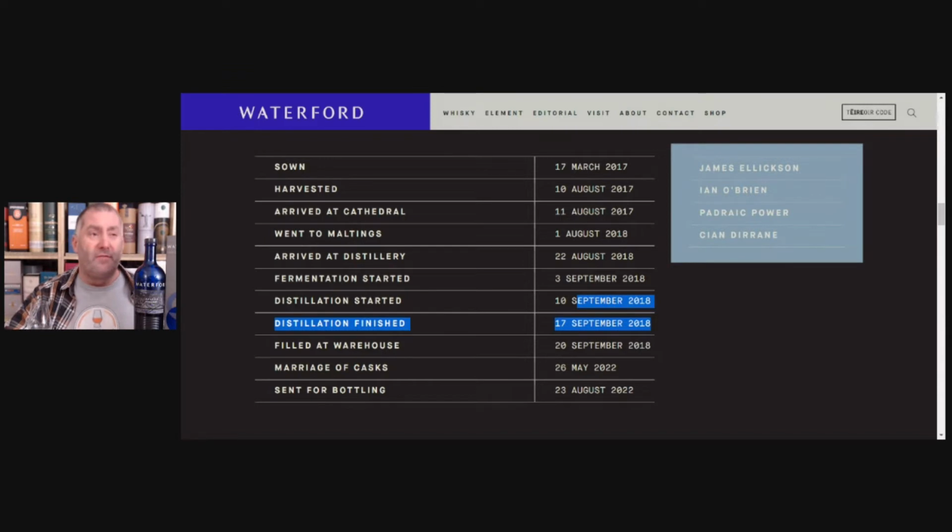So if I distill 50 weeks a year, 12,000 times 50 is going to be 600,000 bottles I can produce. Not bad. And then 3 days later, they fill the bottles at the warehouse.